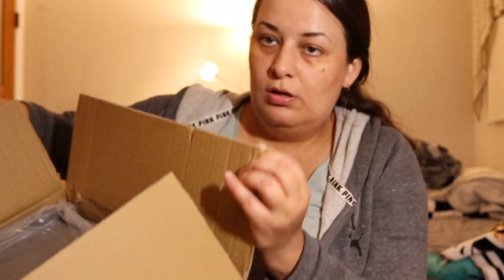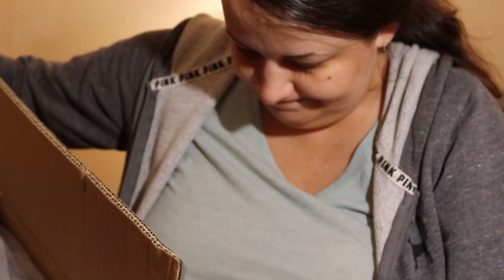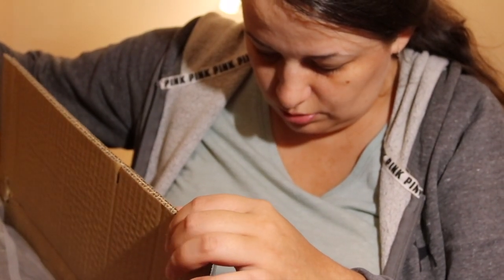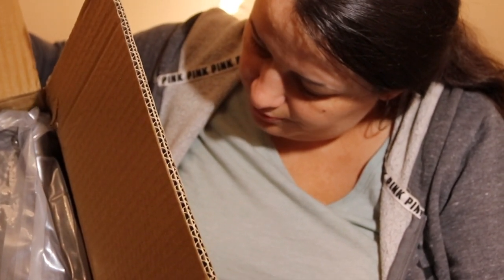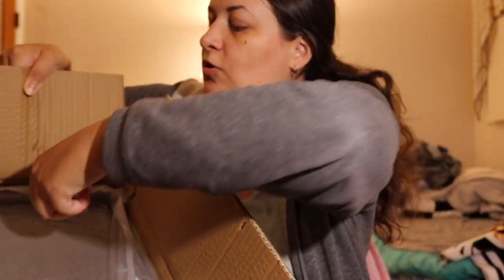So it came in this box. Actually, it's really heavy. It says Wind bedding, 100% cotton, gray comforter, queen, and shipped from Los Angeles. So let's open it.